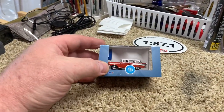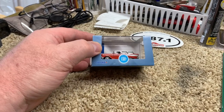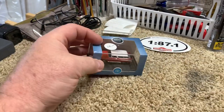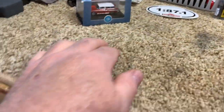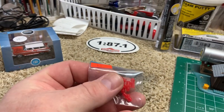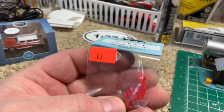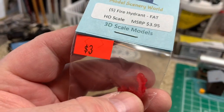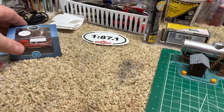So I showed you this in the show. I got this '57 Chevy Nomad, which is nice. That's going to fit right in with my layout. Most of my vehicles on there are Oxfords. They're really, really nice. So I like that. I got some 3D printed fire hydrants. I'm going to put those around the downtown area and paint them. They're all red, so I'm going to dull coat them a little bit or get some flat red paint on there and maybe a little bit of white. I got a few of those so I can put them around the town in a couple of different places.